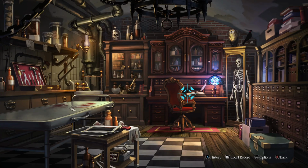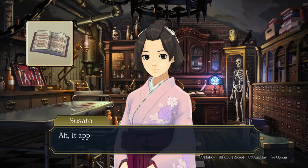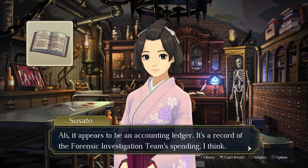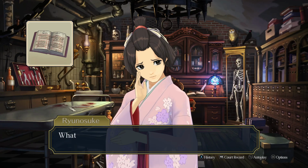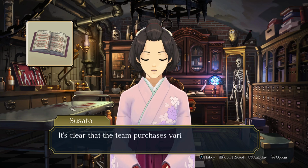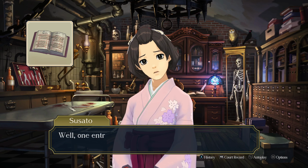How come I couldn't see this? Look at this big thick book here. Ah, it appears to be an accounting ledger. It's a record of the forensic investigation team's spending, I think. It's clear that the team purchases various equipment and supplies on a monthly basis, but, well, one entry seems rather strange.